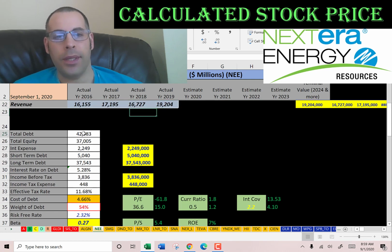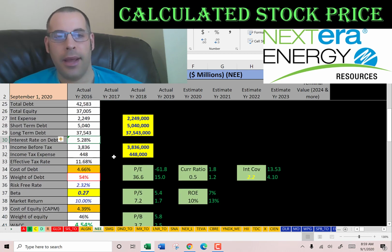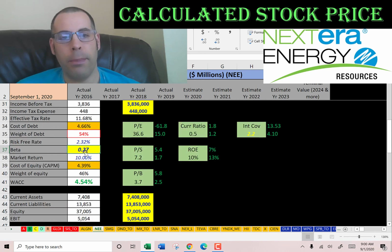They have $42 billion of debt, and they pay 5.28% interest on the debt, and their cost of debt is 4.66%. And the way you calculate that, it's the interest rate times 1 minus the effective tax rate. They have a really low beta, 0.27. The market has a beta of 1, so this stock moves much less than the market. So if you're looking for a low risk stock to hedge against the market, this is the stock you want.